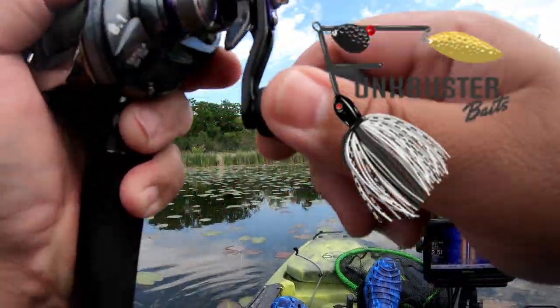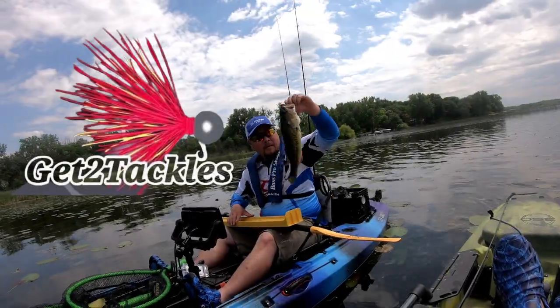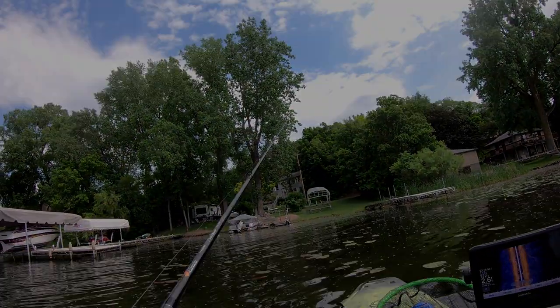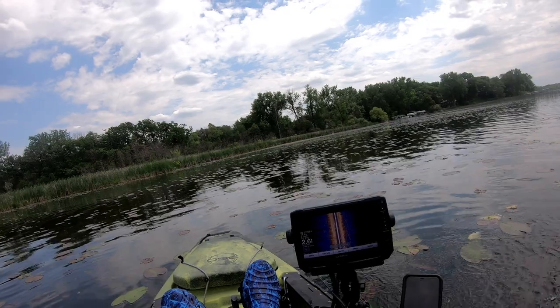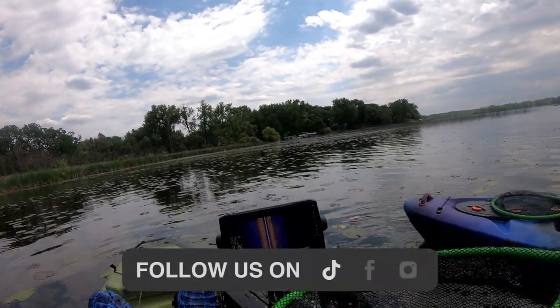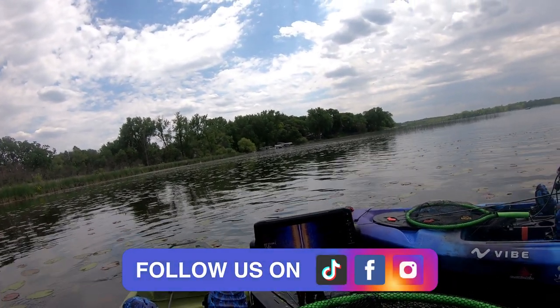There he goes. There he goes. Got her. Oh, nice. First big bass in the kayak.